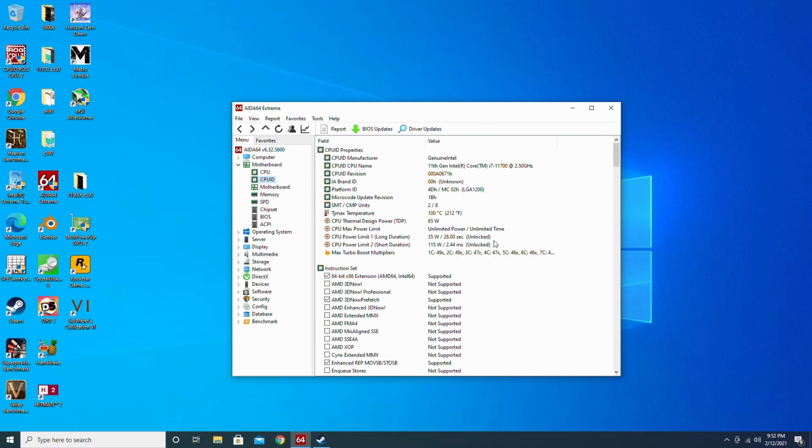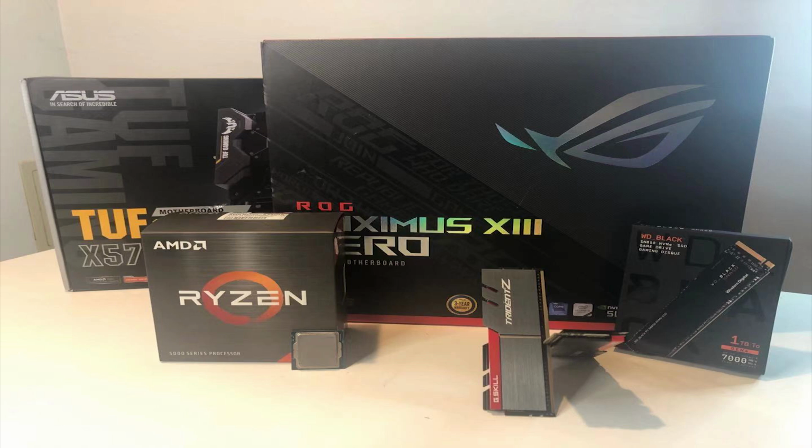So let's get started. For the review today, we're using an Asus Maximus 13 Hero we reviewed in the last video. And for the memory, I'm using a pair of G.Skill Trident Z 3200 MHz CL14 memory with XMP profile. For storage, I'm using a Western Digital SN850 1TB PCIe 4.0 M.2 SSD. For video card, I'm using an MSI Gaming X Trio RTX 3080 with the default BIOS. And for comparison, I've included a Ryzen 7 5800X. It is using an Asus X570 TUF board with the same memory and SSDs under the same settings. The PBO is set to auto in BIOS.